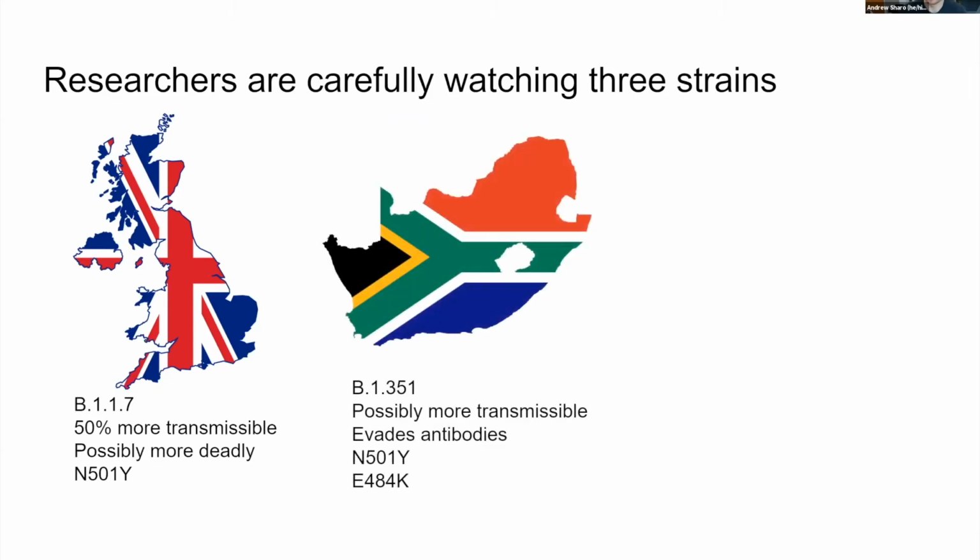Now, the South Africa variant or strain, we know a little bit more about, not as much as the UK strain. It's possibly more transmissible, and what's perhaps most concerning is that it seems to be better at evading antibodies from vaccines and from people who have natural immunity from having had COVID already. So some people are getting reinfected. There's a lot of concerns around that. And it also, like the UK strain, has several mutations, and that includes that N501Y mutation, just like that UK strain, but also a mutation called E484K. And we'll talk about that in a second as well.